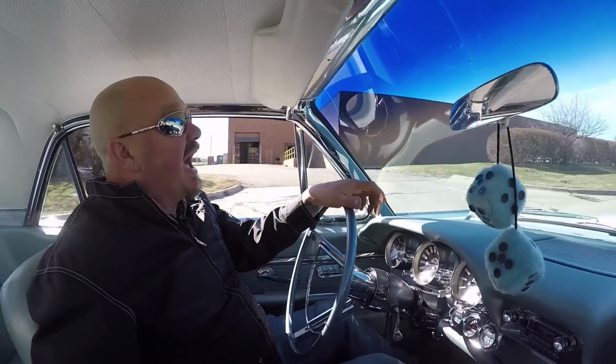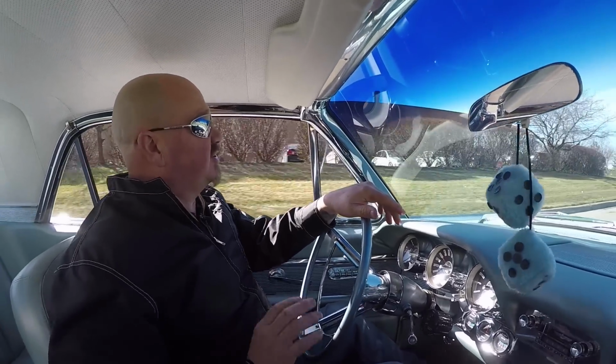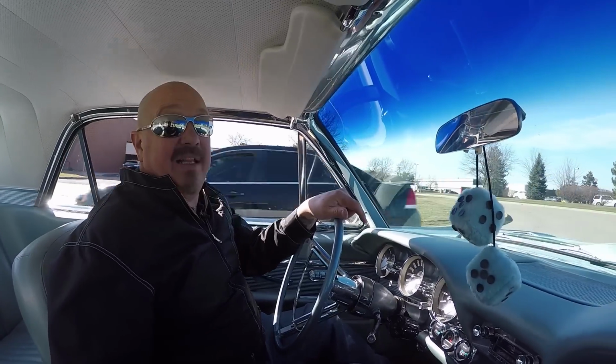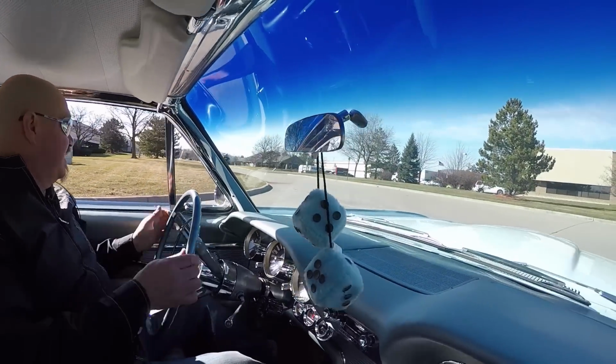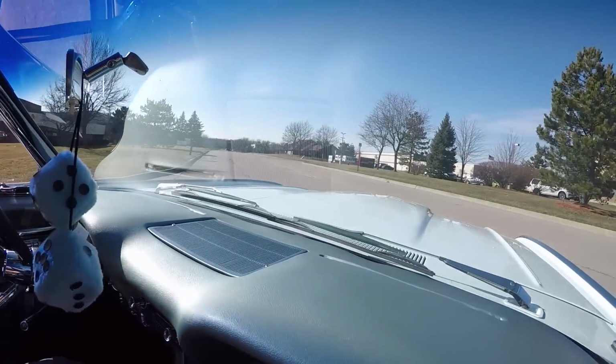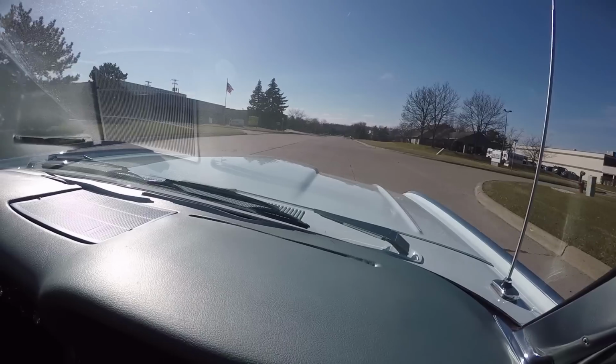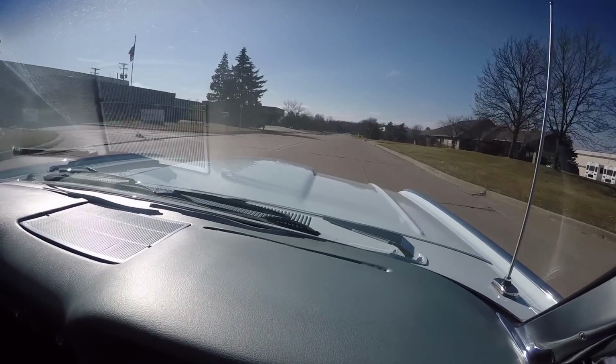You know what? I go to shows and auctions all over the world practically every weekend. I never see any of these cars. These babies are rare as can be, and to be in this kind of shape, this is an amazing car.